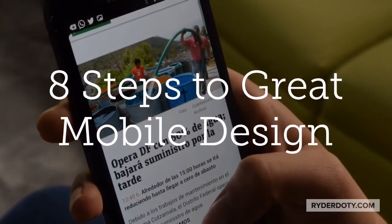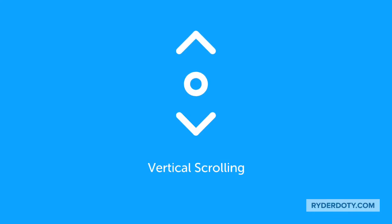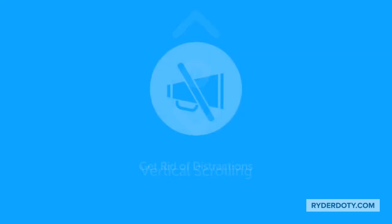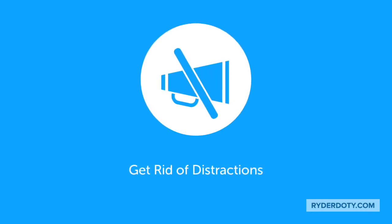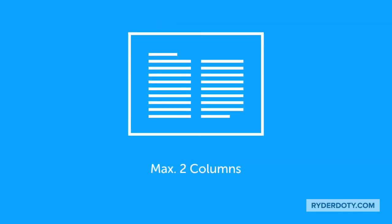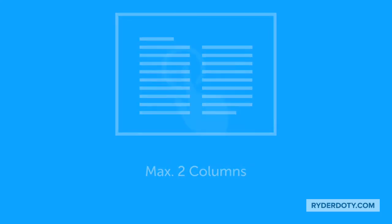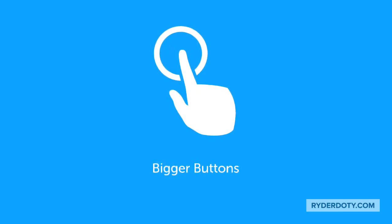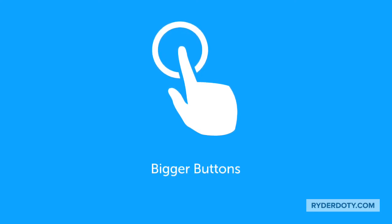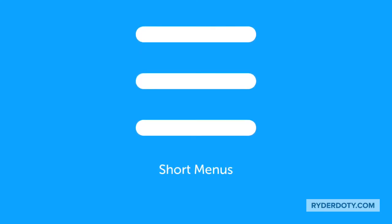Let's review 8 steps to great mobile design. Users only like to scroll one direction. Keep it vertical when designing your mobile site. Remember, keep your content first and get rid of any distracting elements. Having more than 2 columns makes things too small to read and use. Don't forget, people use their thumbs to navigate their phone. Keep those buttons big and easy to use. Menus on a mobile site usually need to be short and easy to follow.